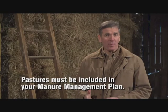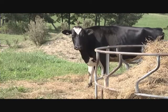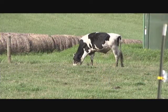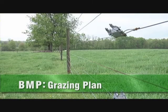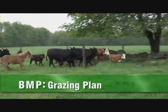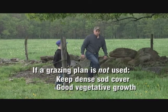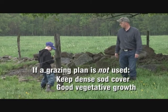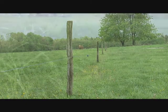Another new thing, pastures must now be included in your manure management plan. You need to take into account the manure that is put down by your livestock. Make sure there is enough vegetation to take up those nutrients. For pasture management, a grazing plan developed by NRCS is the recommended BMP. If a grazing plan is not used, manage your pastures to keep a dense sod cover and good vegetative growth. This means bare spots are minimized and the height of the pasture grass is at least 3 inches high.